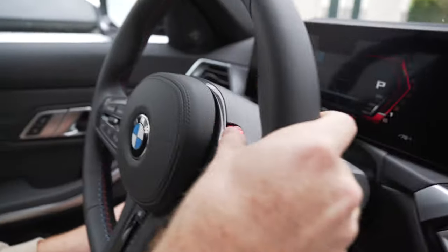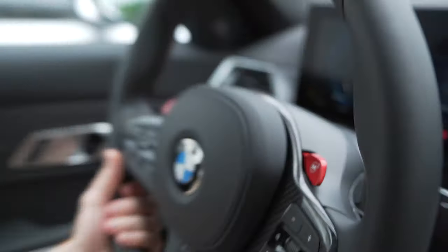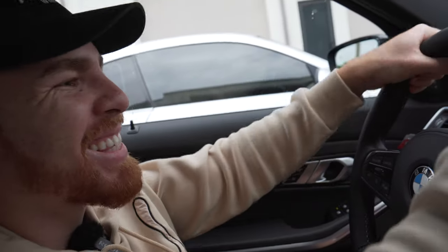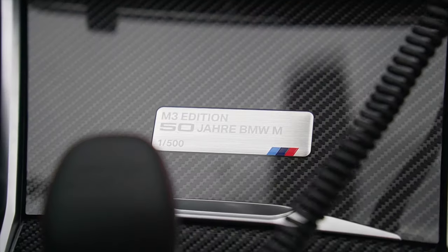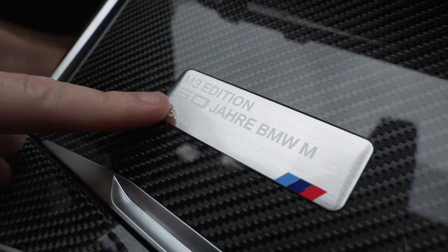So if you want to have M2 as comfort mode, oh my God, the steering wheel's heated now. Dude, that's so sick. I've never seen a car with heated steering wheel. If you go to road, the map shows up, which is very, very cool. Kind of reminds me of the Audi R8. I love the map that they have in the middle. Like a little cubby, and it does say M3 Edition 50 Jahre EM, 1 out of 500.